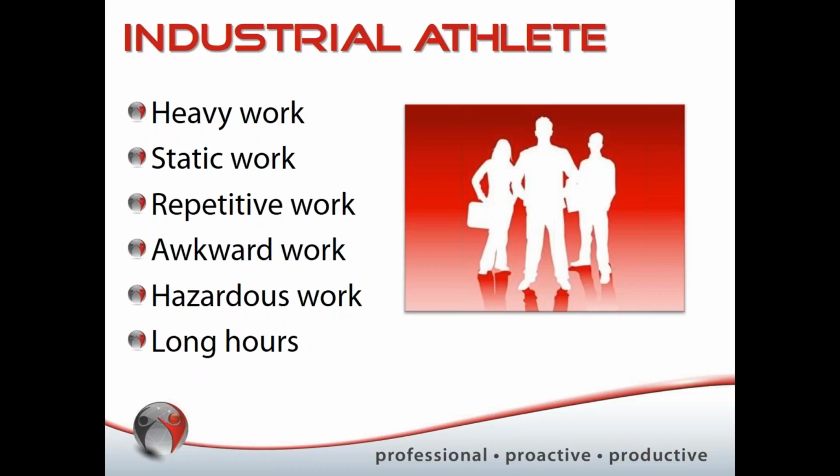And that becomes really challenging when we're looking at what we're now deeming the industrial athlete. We have heavy work, static work, repetitious work, awkward work, hazardous work. Notice how all of those are ergonomic or MSD hazards that I'm listing there. But that is what our industries are looking like. We have physically taxing work that people have to come to for long hours, day after day. And if you are a nurse, a paramedic, or a transportation driver, you may not work for the same company, but you are definitely going to do the same tasks again and again and again.